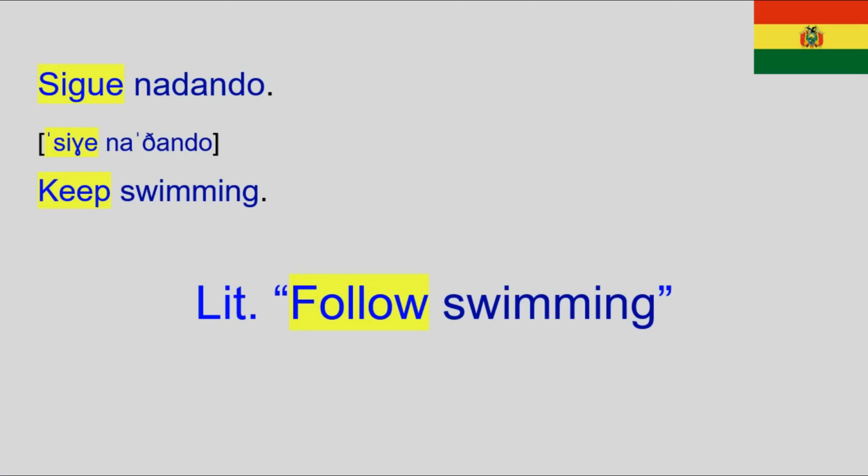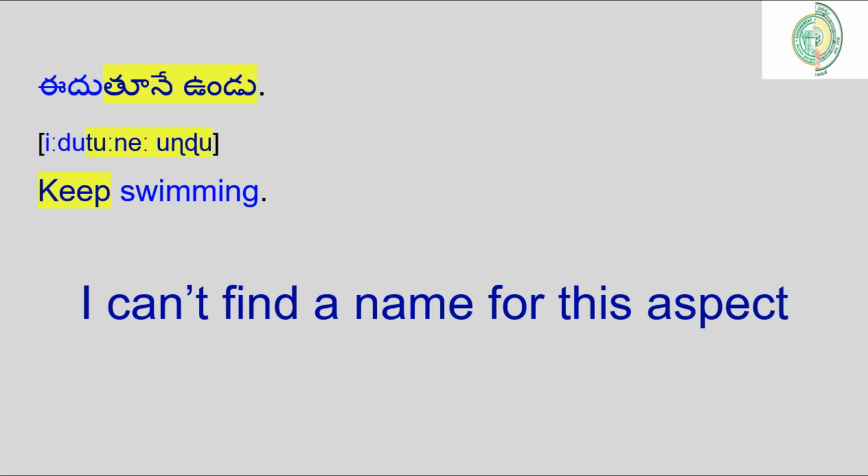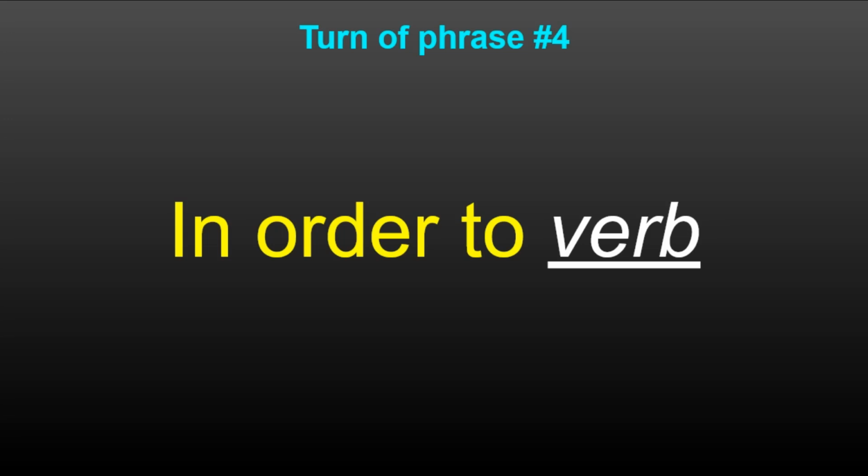So in Spanish, keep swimming is sigue nadando. And then of course Telugu has a verbal suffix for this, tu ne undu, so that sentence in Telugu is idu tu ne undu. After that, we'll talk about in order to phrases when you use a verb to describe your end goal of doing something else.